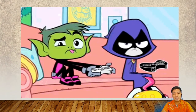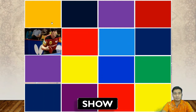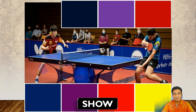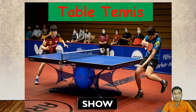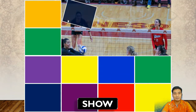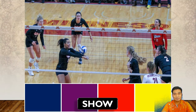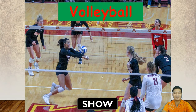Now let's play a game. Okay, so let's guess the sports. What sports are they playing? Can you guess now? They are playing table tennis. Good job! Next. Okay, net and ball. What are they playing? Yes, they are playing volleyball. Good job!